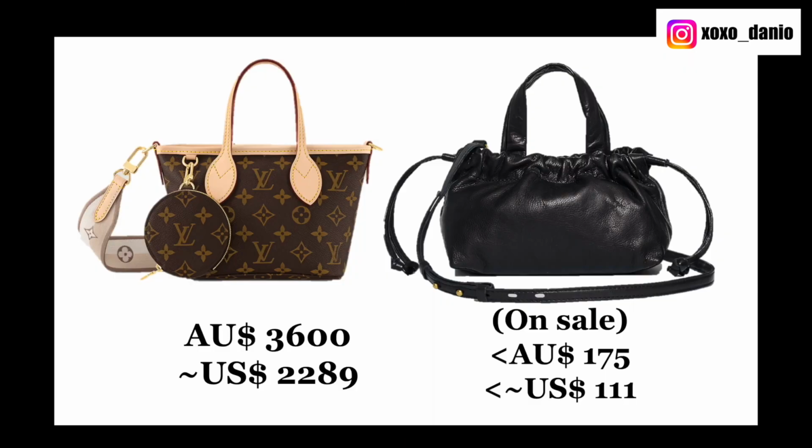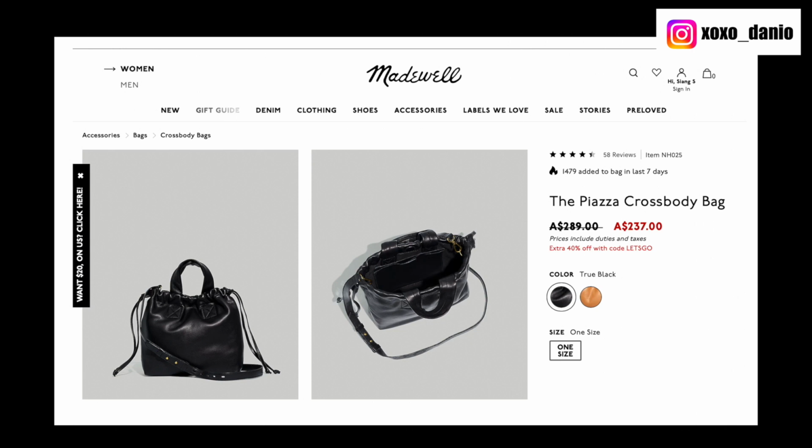And it's really affordable. The last time I looked, it was like 100 Australian dollars, something along those lines. But at that time, it looked like they were clearing it out. So I don't know if they're going to make it again, but they do make it in larger sizes as well. I thought this was a pretty good alternative for the Neverfull BB.